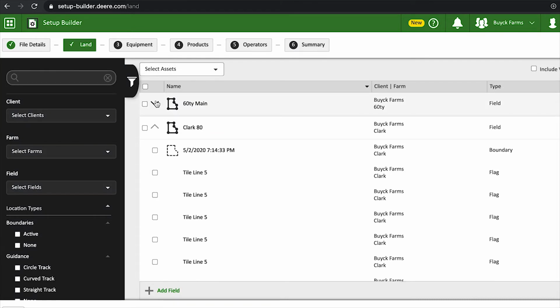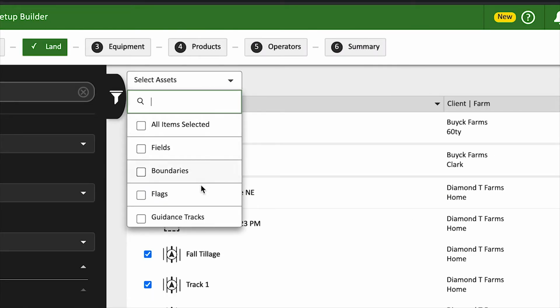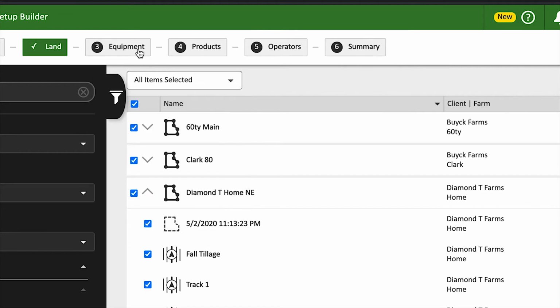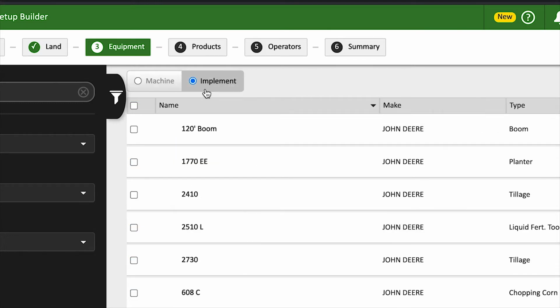Now with a Gen 4 display, you can select just one thing that you maybe want to send to the field, or we can go in and filter by specific attributes that we want to send. After we've selected what fields we want to send to the machine, we're going to move over to number 3 for equipment. Generally, I select all machines and all implements to send to the display, but if you're sending out just a particular piece of information to one machine, you can just select that one.